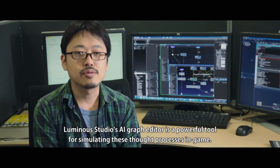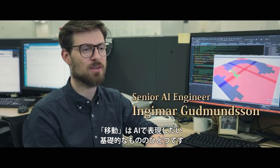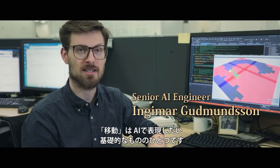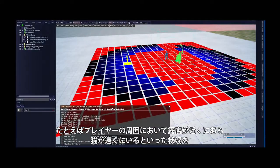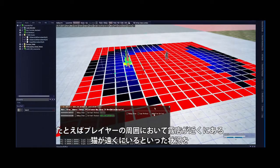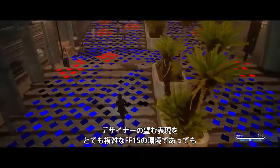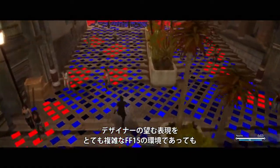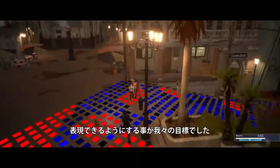Within AI, one of the fundamental things that we want to express is movement. It's easy to phrase things in data, such as close to the street vendors but far away from the cats, and somewhere visible to the players. So we wanted designers to have all the power needed to express what they wanted in the highly complex environments of Final Fantasy 15.